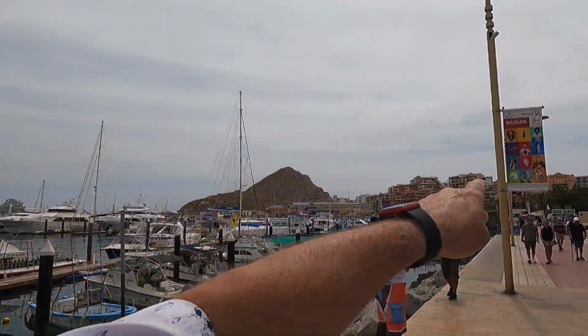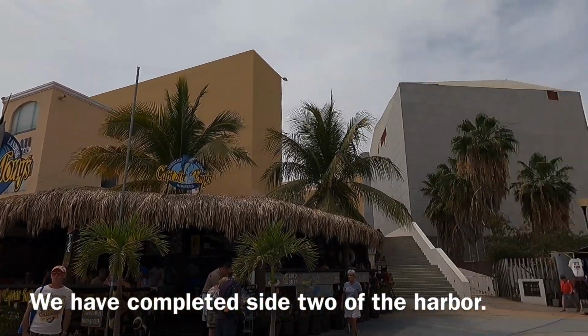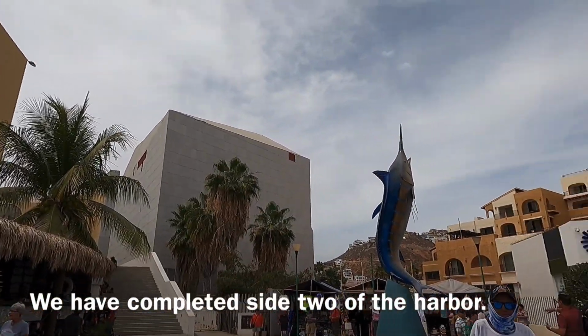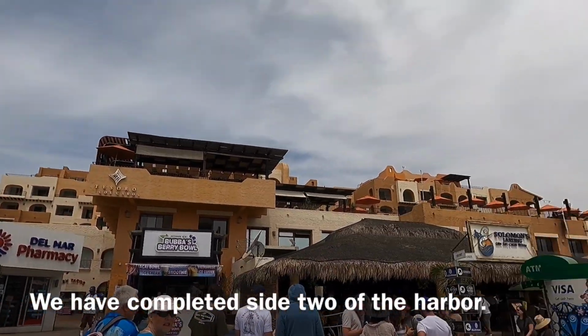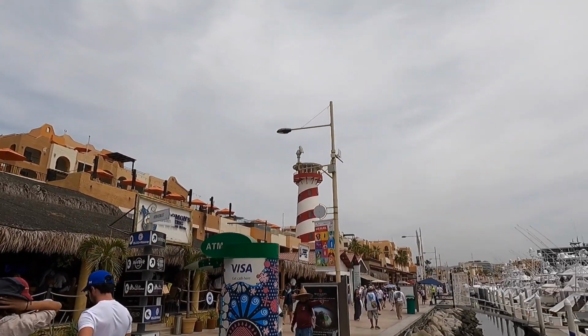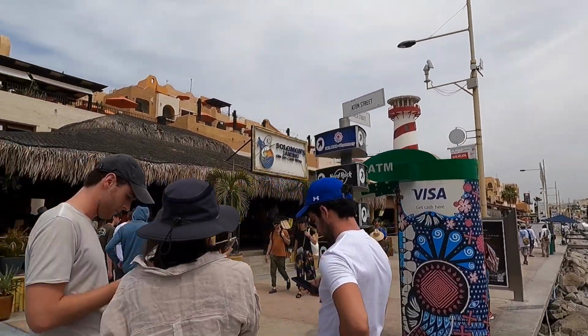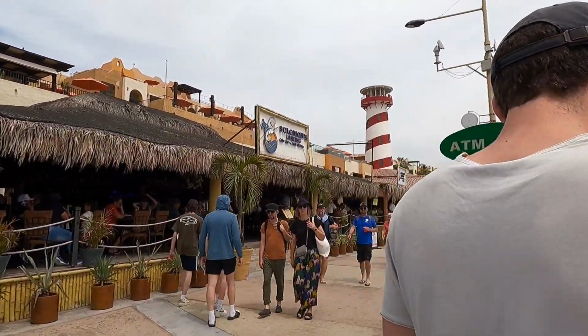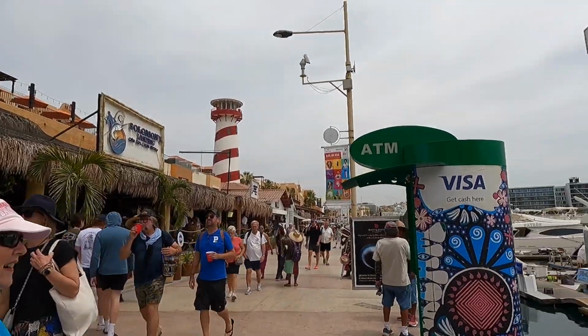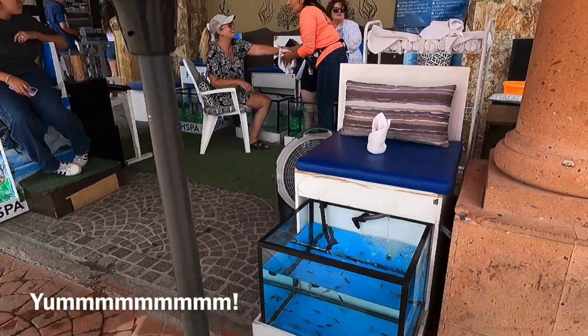We walked down one side and then two sides. Here's Captain Tony's. There's the Marlin statue. And there's the red and white lighthouse. So it's in the middle of the third side of the harbor. Of course, the harbor has more than 4 sides. Look at it on a map. If you have time, let these fish eat the dirt off your feet.